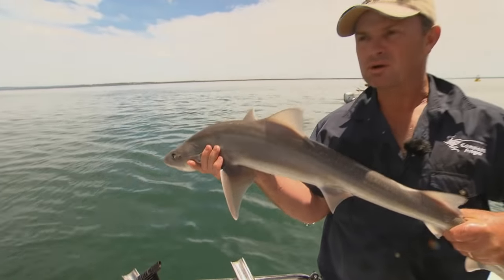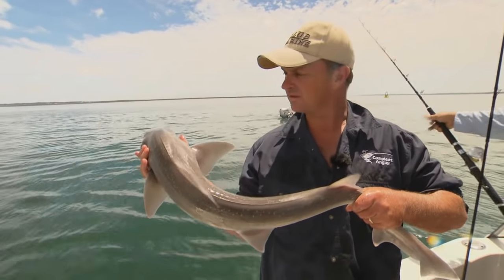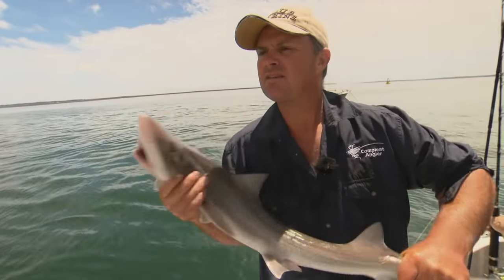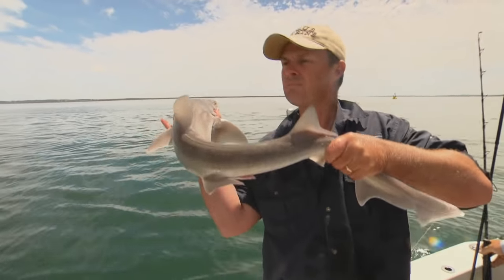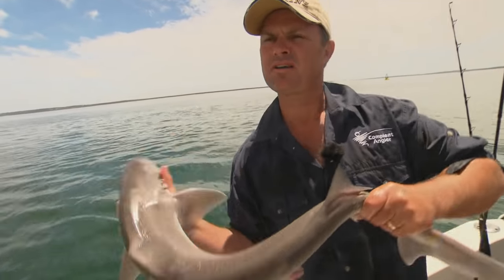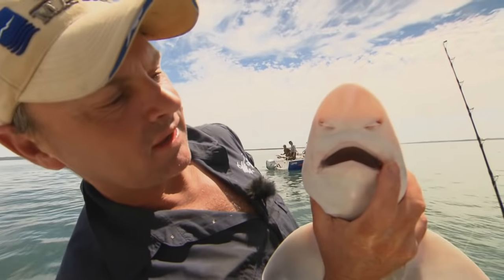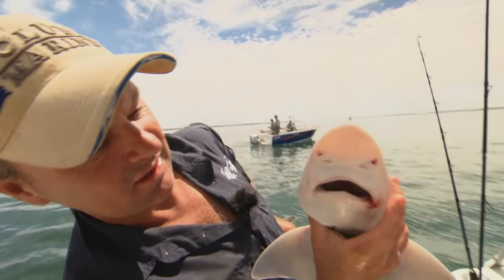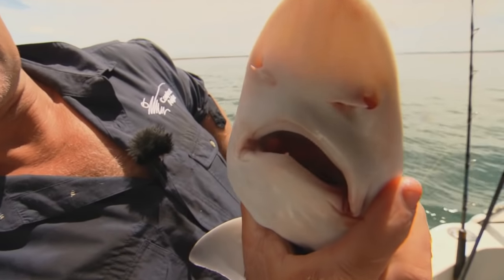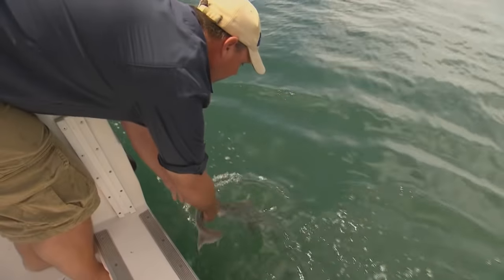Now, everywhere else, flake can be anything, but in Victoria, where it's absolutely delicious, it's either school shark, which is very similar to a gummy, basically a gummy with teeth, or it's these guys, the gummy shark. And as you can see there, they're powerful little guys. See the little mouth there? I'll just turn him around for you. See, it's got no teeth, hence the name gummy shark. And despite these things tasting absolutely delicious, we're gonna be really nice today and let it go.